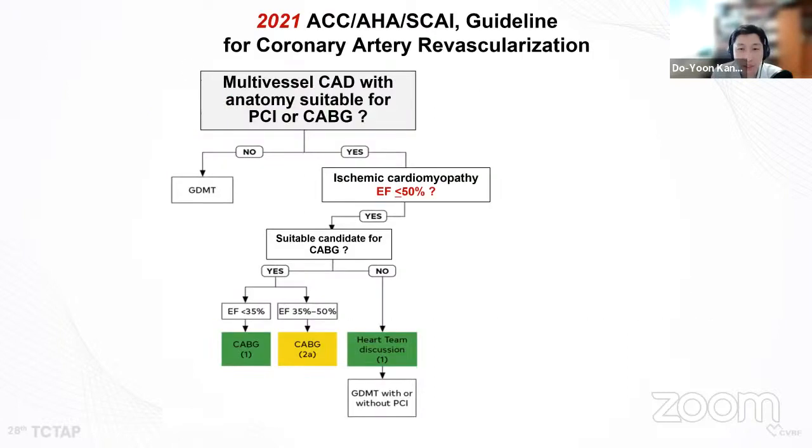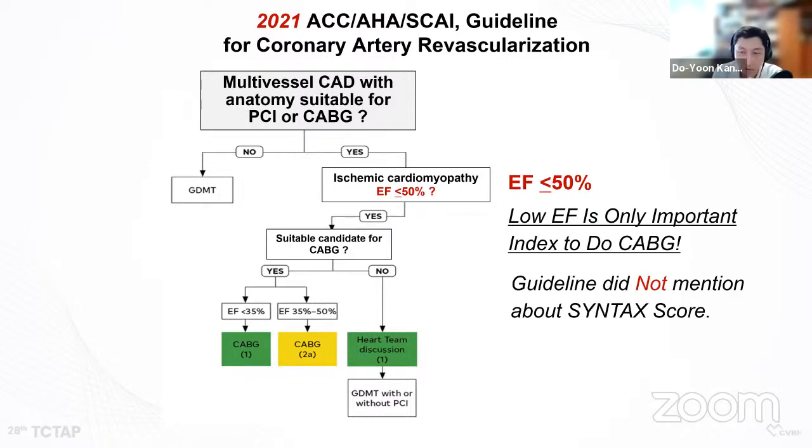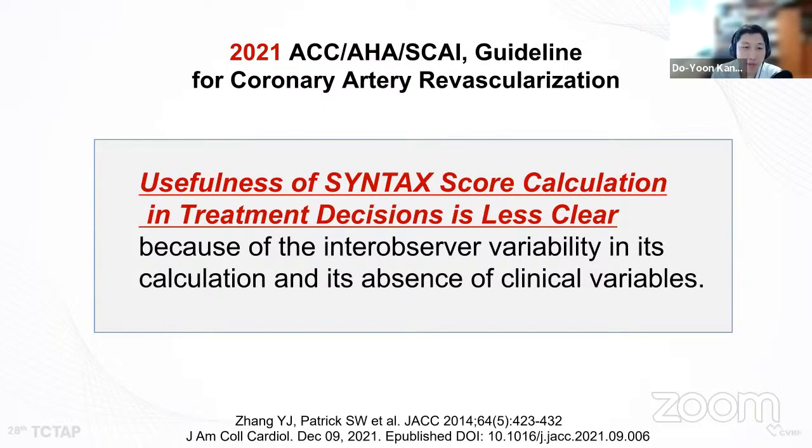Then how about ischemic cardiomyopathy with an ejection fraction equal to or less than 50%? Low ejection fraction is the only important index to do CABG. For all patients with a low ejection fraction, CABG is recommended as first line. And the US guideline now does not mention the Syntax score. The guideline states that the usefulness of the Syntax score calculation in treatment decision is less clear because of inter-observer variability in each calculation and its absence of clinical variables. That's why the Syntax score is now deleted in the US guideline.